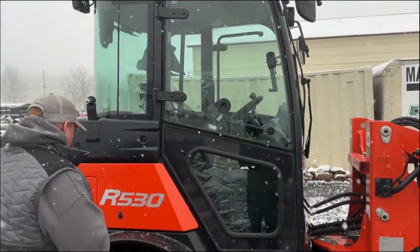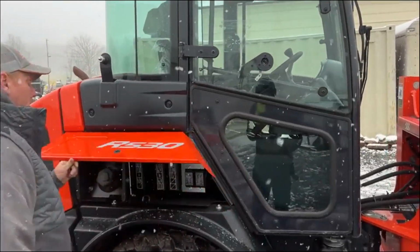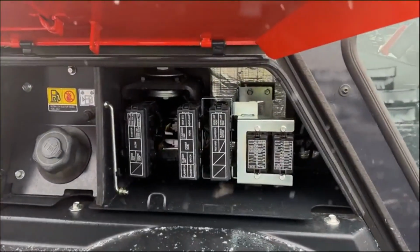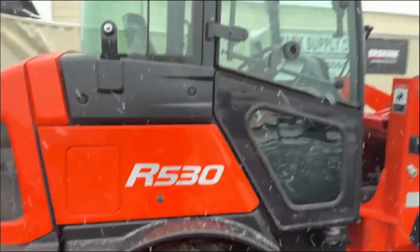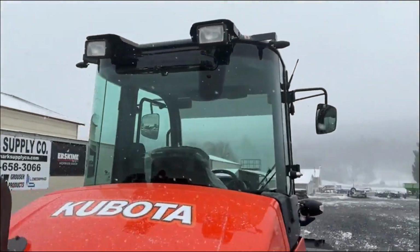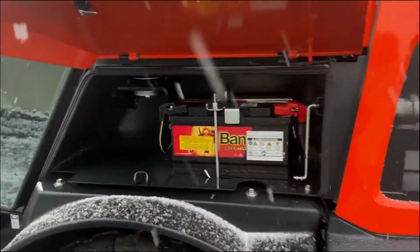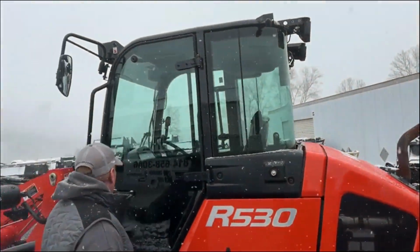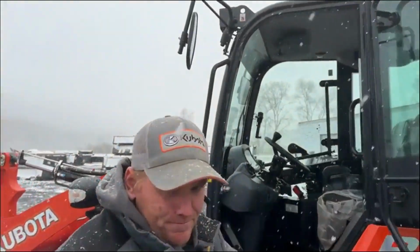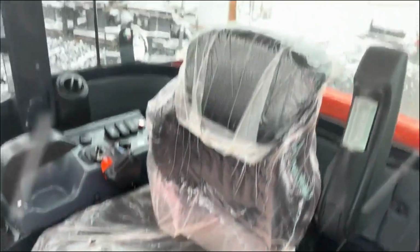I'll show you in this compartment here. Obviously, here's the fuel tank. Fuse panels in here. We'll walk you to the other side again. All the glass in the cab, rear windshield wiper, front wiper, obviously. Battery compartment. We're going to take you inside the cab here. Hydraulic tank and step. Heading inside, plastic is still on my seat.